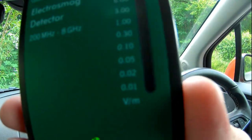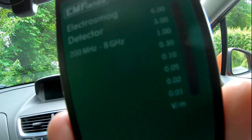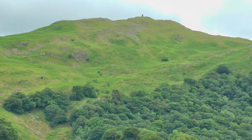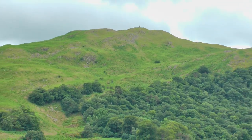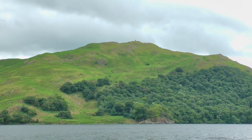But silent. So it's EMF free, apart from vehicles passing by where the mobile phones are active. What that means for everyone in the Lake District in general is that mobile phones are out of action. So if there's an emergency, you're going to have to find a landline.